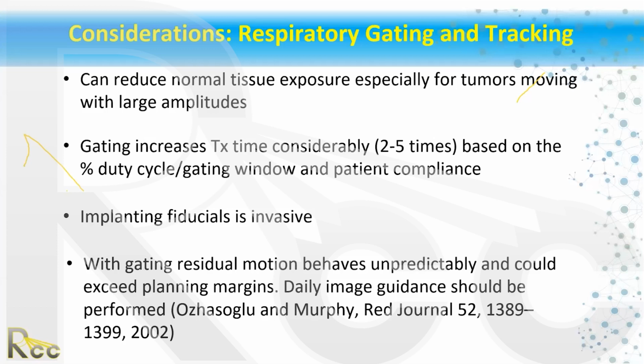So that workflow works very well relative to the workflow on our Novalis TX, where you're still doing cone beam CT, but you're doing ExacTrac images. Okay. So roughly about the same, within a millimeter. Okay, great. Thank you. Yeah.